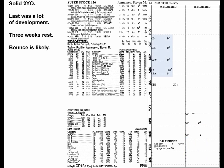One horse who clearly established his level as a 2-year-old is Superstock. This colt got a great trip to win the Arkansas Derby with a moderate figure, and that figure already represents 6 points of development. It's not just where you are, it's how you got there. And in just 3 weeks rest, we think a bounce is likely.